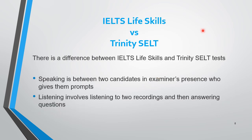Now, the $1 million question: IELTS Life Skills versus Trinity CELT exams. There is a difference between IELTS Life Skills and Trinity CELT tests. As I told you, both of them are speaking and listening tests. So what is the difference between their speaking and their listening? There is a big difference here.